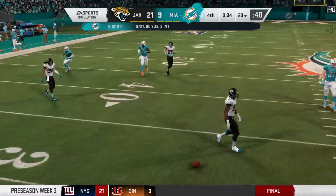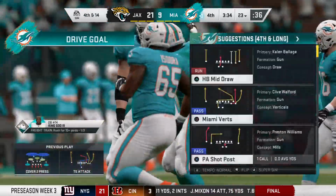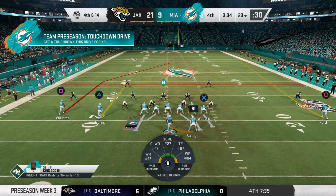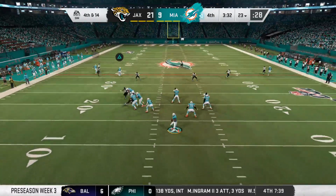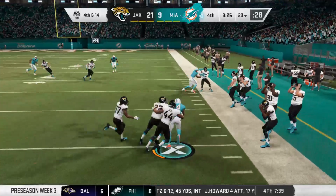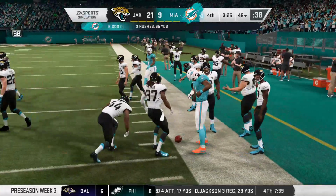Now, meanwhile, a pass that should have been intercepted, but it winds up falling incomplete. And I think we'll probably see him go for it here on 4th down. No reason not to. Down a couple of scores, they have to try and make something good happen. They're going to look to throw. Eluding the pressure right. He may try and run for this. 23 yards on the tuck and run.